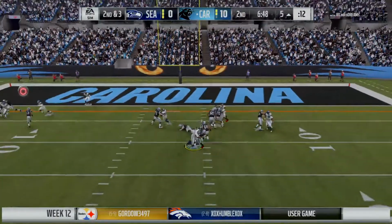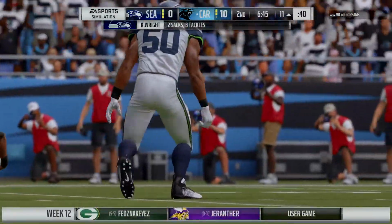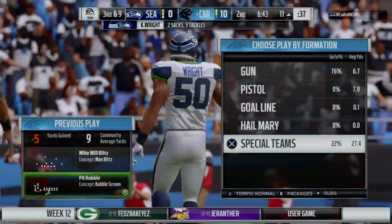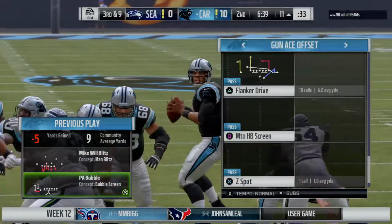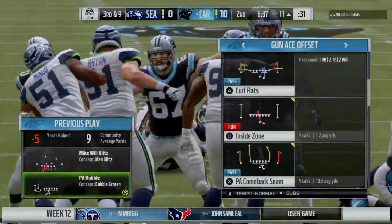To throw on 2nd down is Newton. In trouble, and he'll go down back at the 12. K.J. Wright, he's the one to get him, and that's sack number 7 for him on the year.